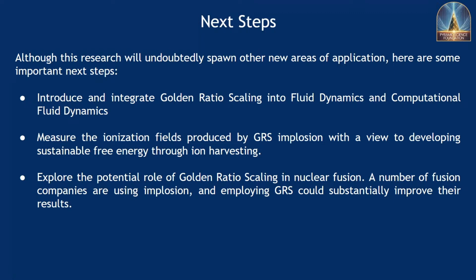But now, with respect to next steps for me, I would love to see these concepts integrated into fluid dynamics and computational fluid dynamics. I've got to believe that once people see this, that it could literally revolutionize the way that people approach aerodynamics and hypersonic aerodynamics in the future.